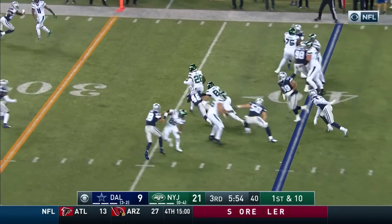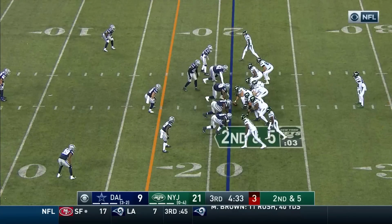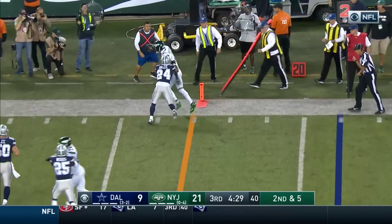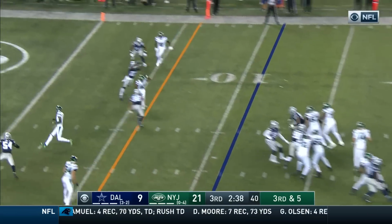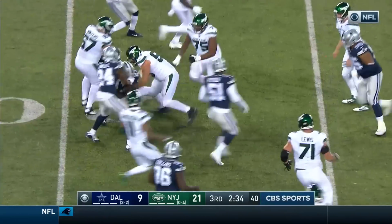Here's Bell, and Bell is able to break a tackle. Well, he's been proven right today. This is what Gase saw as well. Here's the pass to Anderson. This is the one that's showing everybody who he is, I think, right now. Third and five. Zips it. He's picked. He's intercepted by Lewis.